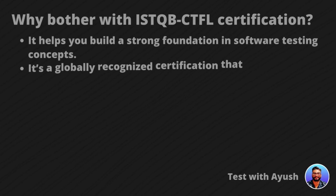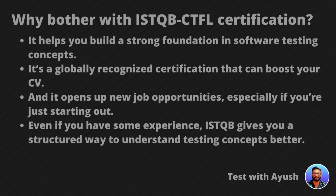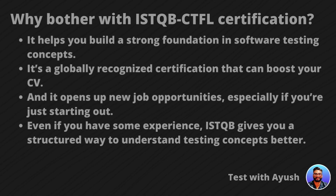Now, you may ask, why bother with this certification? Here's the deal. Since I completed my ISTQB CTFL certification, it helped me build a strong foundation in software testing concepts. It is a globally recognized certification and has no expiry. It's valid throughout my lifetime, and it opened a whole lot of job opportunities for me, especially a lot of interviews when I was just starting out.